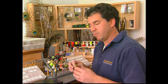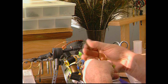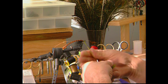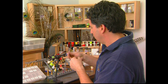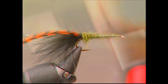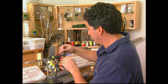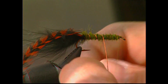Take some seal fur and now start dubbing in a nice thin body. Again, this is imitating damsels, small dragons, things like that. You want to keep the body fairly thin. So dub it in fairly small and thin, and then wrap forward to form the body. Now that the body's tied in, I'm going to take my medium copper wire and slowly wrap 4 to 5 turns up the body.